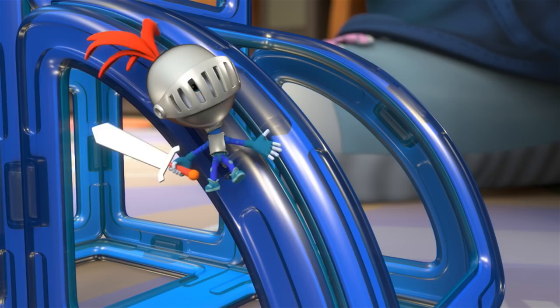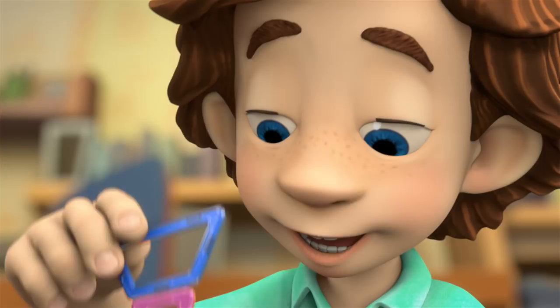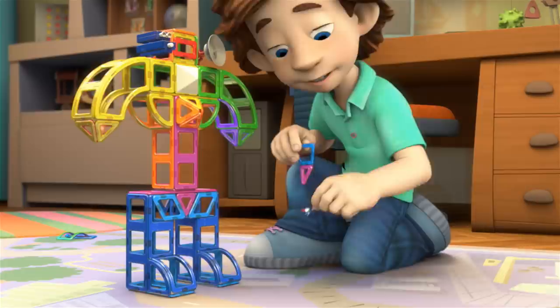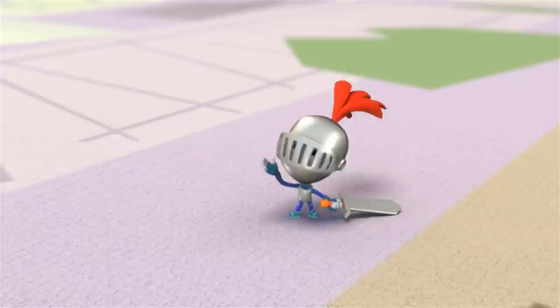What's going on? This is a magnetic construction set, and your armor is made out of metal, so you got attracted to the magnets. Tom Thomas, it's not fair. Unattract me. Okay. Oh, rescue me. Help me. You gotta save me. Hang in there. I'll be right back. I gotta change my costume.